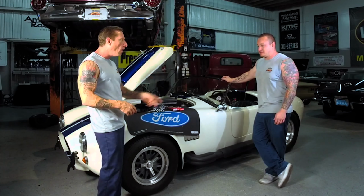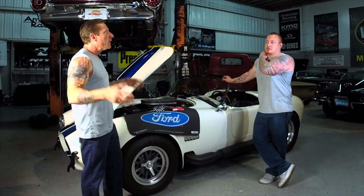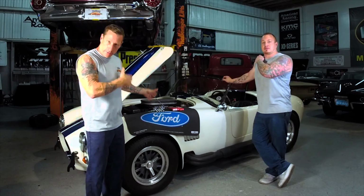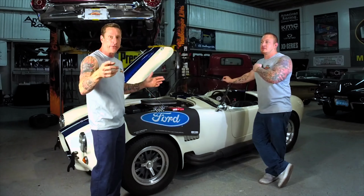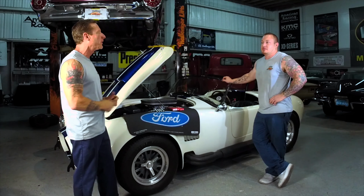That's right. This car, like you and I are a father and son team, the founders of this company, Superformance, in South Africa are a father and son team. This car originally belonged to the son. It was the second car they did out.